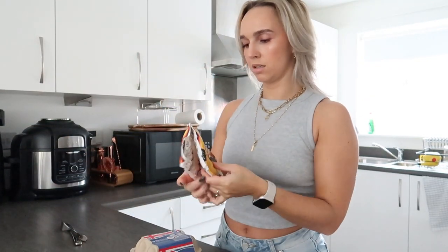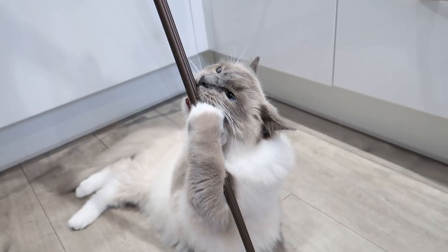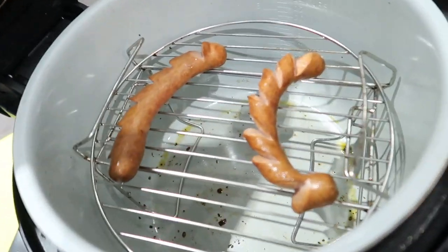Lunch! Oh, I'm starving, I haven't eaten yet. So, we're having these frankfurters, eggies, and crumpets. Does anybody want to buy a demon child? Because this one is an absolute nutcase. Look at them!